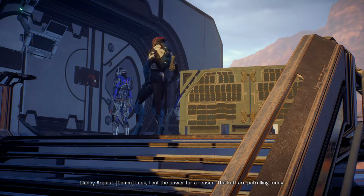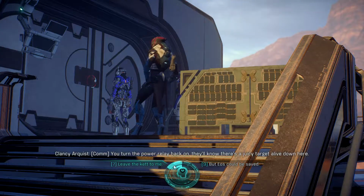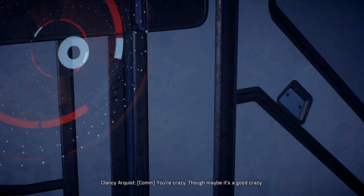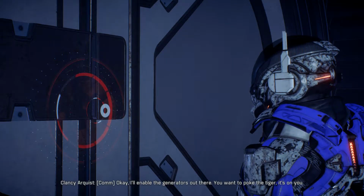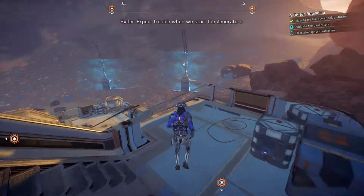Look, I cut the power for a reason. The Ket are patrolling today. You turn the power relay back on, they'll know there's a juicy target alive down here. Help me with the power relay, and I'll take care of the Ket. You're crazy. Though maybe it's a good crazy. Okay, I'll enable the generators out there. You want to poke the tiger, it's on you. Let's do some shooting, boys. Expect trouble when we start the generators.